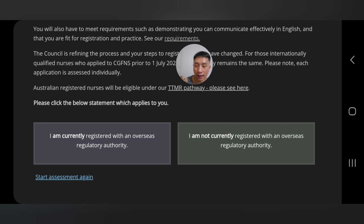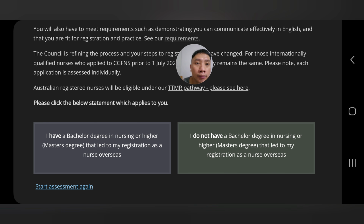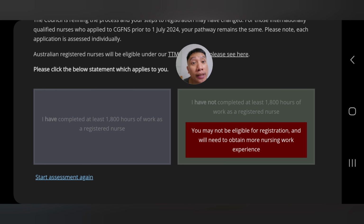So start the assessment again. How about, guys, if for example my hours are less than 1,800? Let's see what the result will be. I'm currently registered with an overseas regulatory authority, my education led to registration, and I also have a bachelor degree, but I have not completed the 1,800 hours. You may not be eligible for registration, and you will need to obtain more nursing work experience. So you need 1,800 hours.